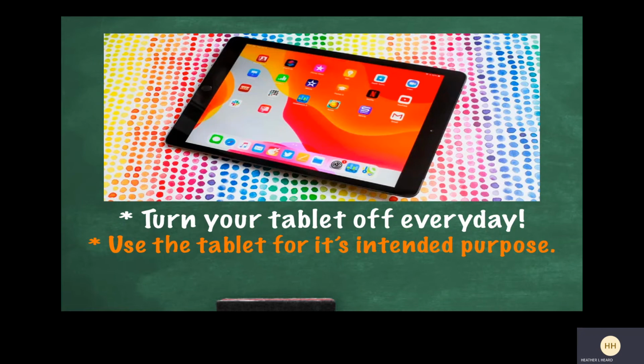Parents, please be sure you are turning your child's tablet off nightly. We recommend you turn it off at night so that the tablet can refresh and receive the needed updates. A lot of times, if it stays on and you don't turn it off, it'll freeze or it may even update during the middle of your child's lesson. Y'all, this has happened to me before. So please remember to turn it off daily.